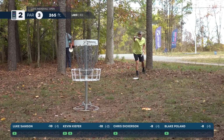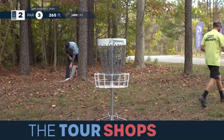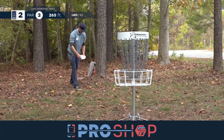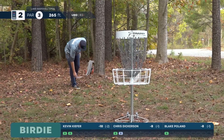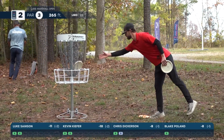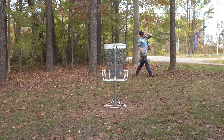Dickerson coming back for par. Yeah, that means Blake and Luke are pretty much guaranteed birdies at this point, and good start here from our lead card. Yeah, 7 out of 8 birdies through 2 holes. Luke to do his part. Good look from the big fellow there. Blake drops in his beautiful drive. And they are off to hole 3, going back down the hill.